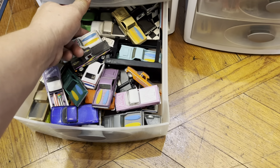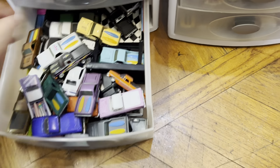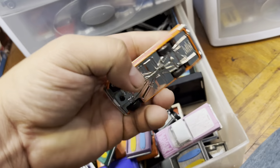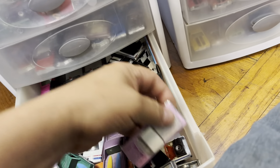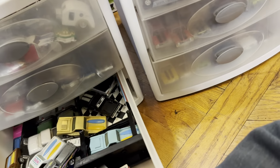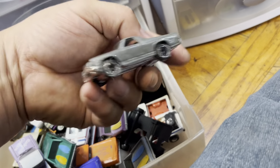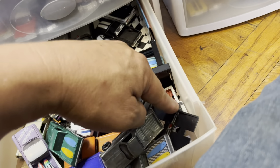This guy used to probably have an El Camino. He probably sold it and they don't want his collection anymore. I'm about to sit down for this, guys. Oh yeah, look at this. Wow. Beautiful, guys. This one too is a Majorette. That's beautiful. What else? Oh, look at this El Camino. Old metal, bare metal. Look at that. By Matchbox. There's some good stuff in here, guys.